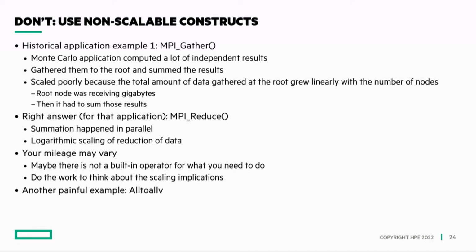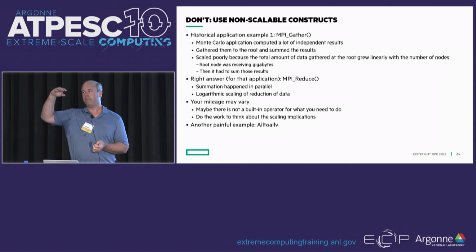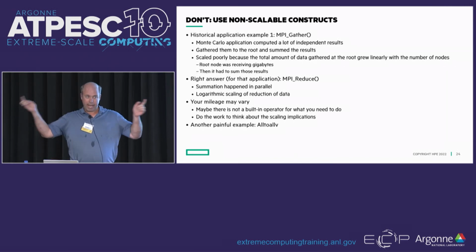Don't use unscalable constructs. There once was an application that was a Monte Carlo simulation, and they computed all the partial results, and then they did an MPI gather to get all their partial results to the root, and then they summed them all up. They couldn't figure out why, at 100 nodes, they were scaling okay, but by 1,000 nodes, it wasn't. It was because they were gathering to the root a really large amount of bandwidth.